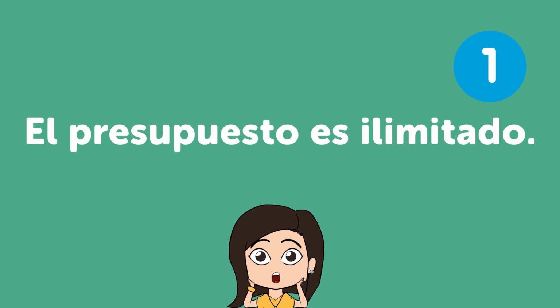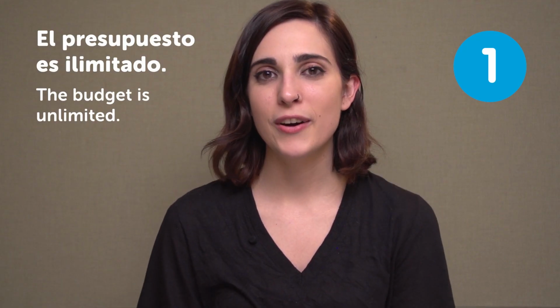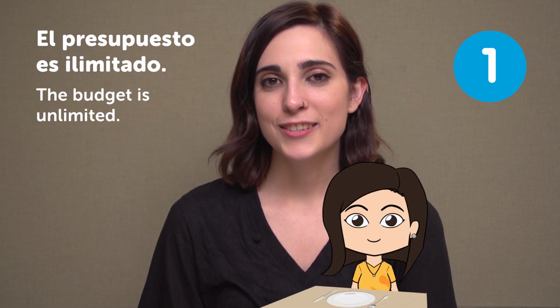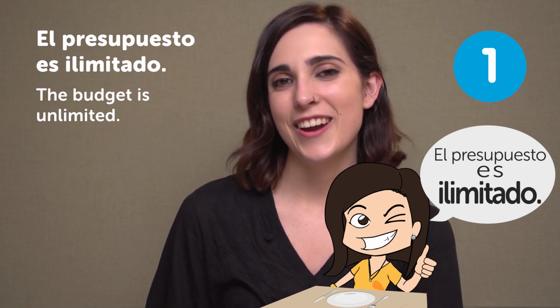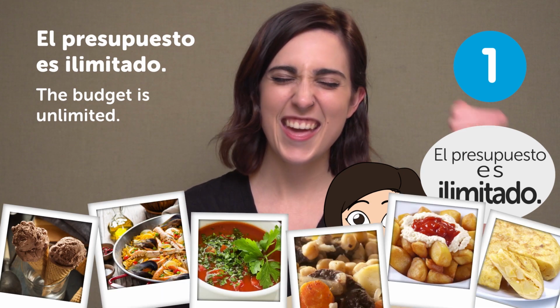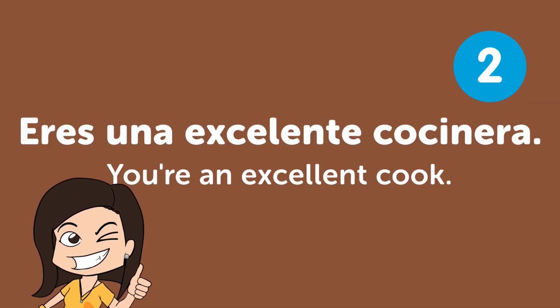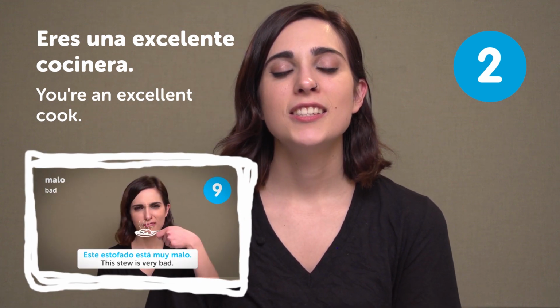El presupuesto es ilimitado. The budget is unlimited. For example, if you are at a fancy restaurant and the other person tells you the budget is unlimited. El presupuesto es ilimitado. You can eat all you want. Yay! Eres una excelente cocinera. You are an excellent cook. It always feels nice to know that you can do tasty things.